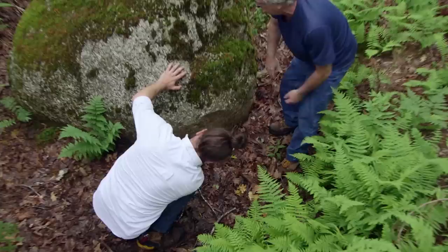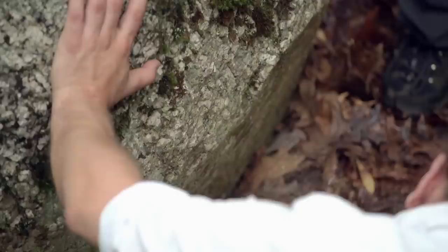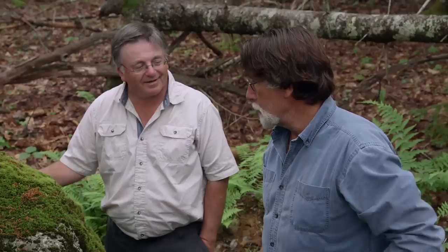Really? What does that tell you? Maybe it was in transport. Yeah. Something's happened to that surface of the stone. The granite is rough, the whole stone. And yet at the bottom, it was smooth. If these stones have been dragged a long distance to position in this particular place, I mean, that's an aha moment. I did not know this about this stone.